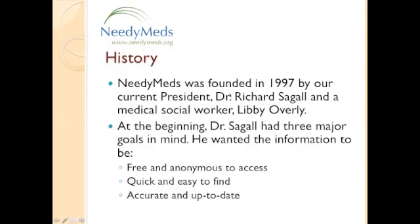NeedyMeds was founded in 1997 by our current president, Dr. Richard Sagel, and a medical social worker, Libby Oberle. When Dr. Sagel started the organization, he had 3 major goals in mind that we try to maintain to this day. He wanted the information to be free and anonymous to access, which it is. We don't ask any questions of people who visit our website, and the information is free to access. We hope that it'll be quick and easy to find, which was especially our goal with our new website layout, making it even quicker and easier to find information.